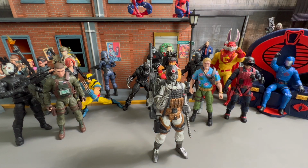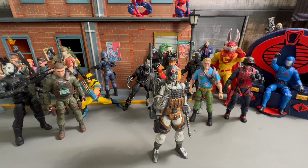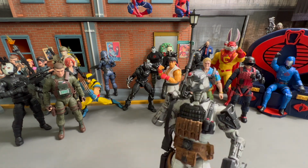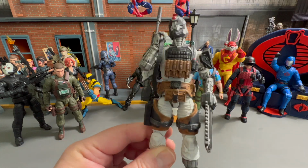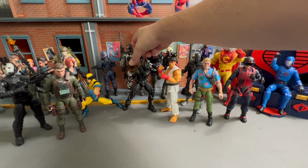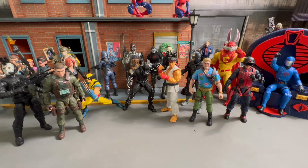I said, there's so much more that can be done here for this figure. I cannot, in good conscience, not execute one of these better. And so what I did was I took some washes to it. I definitely changed his look a little bit, gave him some wear and tear, recolored that. There's a whole video on when I repaint this guy, touch him up a little bit, make him look great. Well, in my opinion, he looks way better, but I get it.